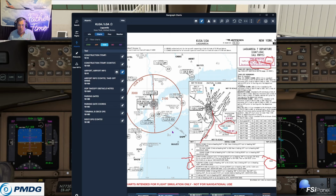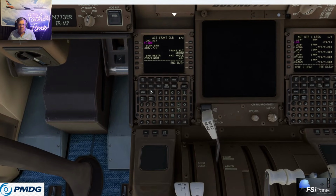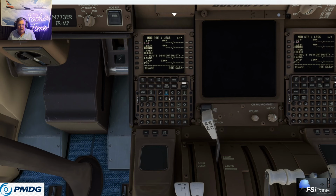And let's get that course set up. It happens real quick. The concept here is to get you turned inside of the Kennedy traffic when departing on 13. All right, let's go in here, into the legs page. They said Canarsie. We're just going to build a point out 043, about 8 miles out from Canarsie, and just drop that right in here. And then after that, we're going to go direct Canarsie.